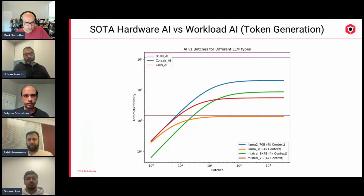Let's take a moment to digest the curve on this chart. The bottom three curves show the native arithmetic intensity of some of the common models, Llamas and Mistrals, for a reasonably moderate context size of 4K tokens. It is evident that on the x-axis, as you go towards a higher batch, the cumulative effect of KV cache starts to dominate.